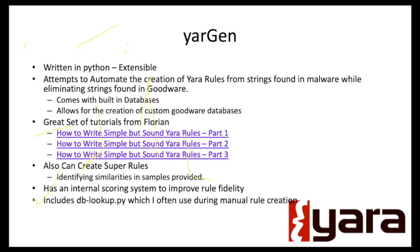It can also use this dblookup Python script, which I use during manual rule creation to look for a string, compare it to the database, and show me if this string actually exists. Used outside of yarGen, if I'm going through and doing some manual research, what I'll often do is use dblookup.py and say, here's a string I believe to be unique to this particular malware sample that I've identified.